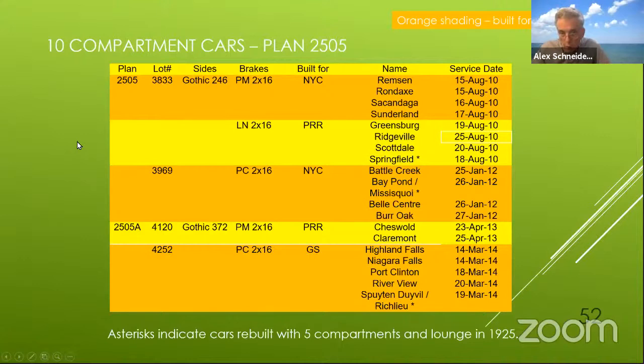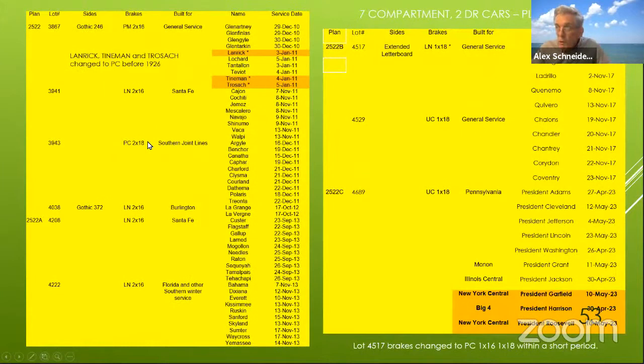Now the more numerous seven compartment, two drawing room cars. Many lots were clearly built for railroads other than New York Central, but at least a few were probably built for the New York Central, or at least assigned there quite early, because again, their brake schemes were changed to type PC at dates up to 1926. In addition, the three that I mentioned earlier of the last lot, 2522C, they're highlighted.